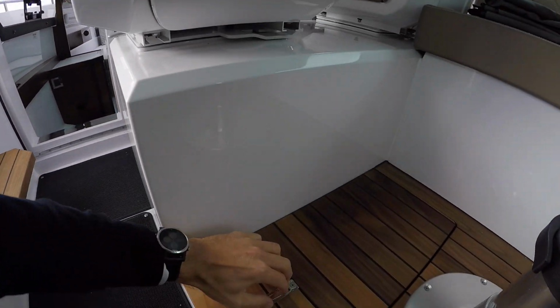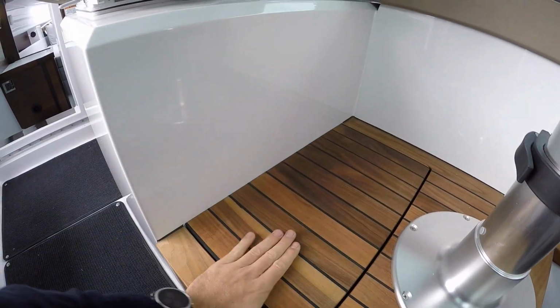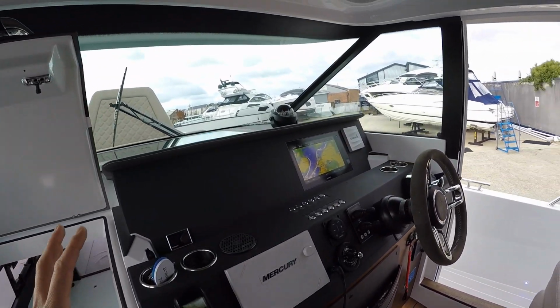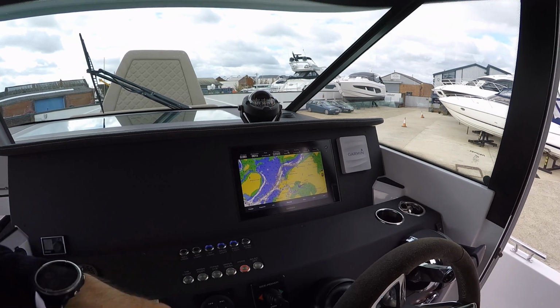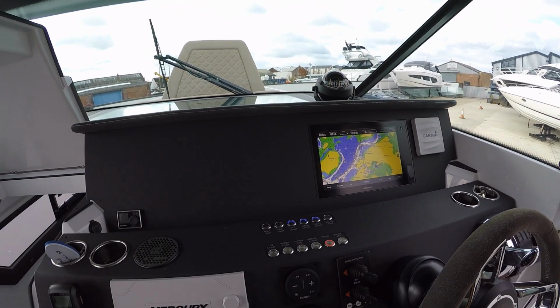We've got another little cool box just up underneath here, so you could fit a few bottles of wine and a few beers in there. But coming up to the business end, again, we've got, like I said, a full suite of Garmin navigational gear up here, so the nav screen just up in here. Most people would probably put in an additional screen up here, but that's been the owner's choice.